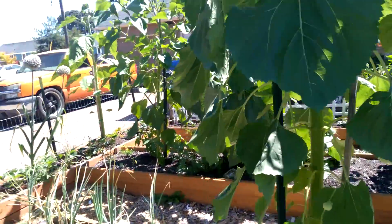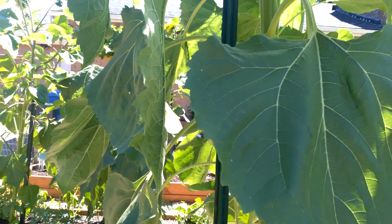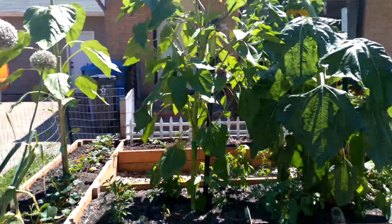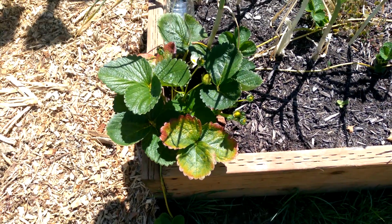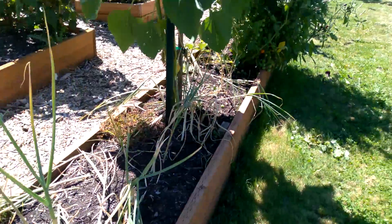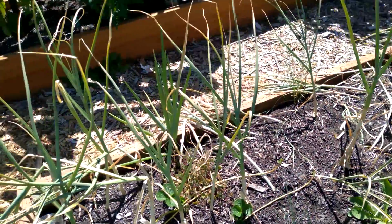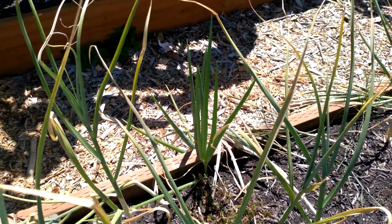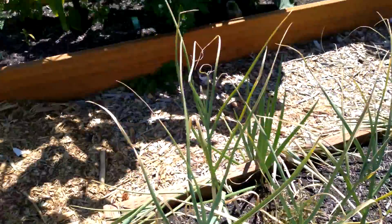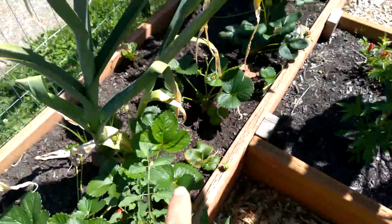We had a really windy day the other day, and we T-posted him up because it was blowing him like crazy. In fact, we put T-posts on quite a few of the sunflowers. That is a strawberry that decided to come back up there even though I'd taken them all out of that bed. My garlic is ready to harvest. It's falling over. And that is a walking onion that decided to come back even though I moved them. They've been picking strawberries off here like crazy.